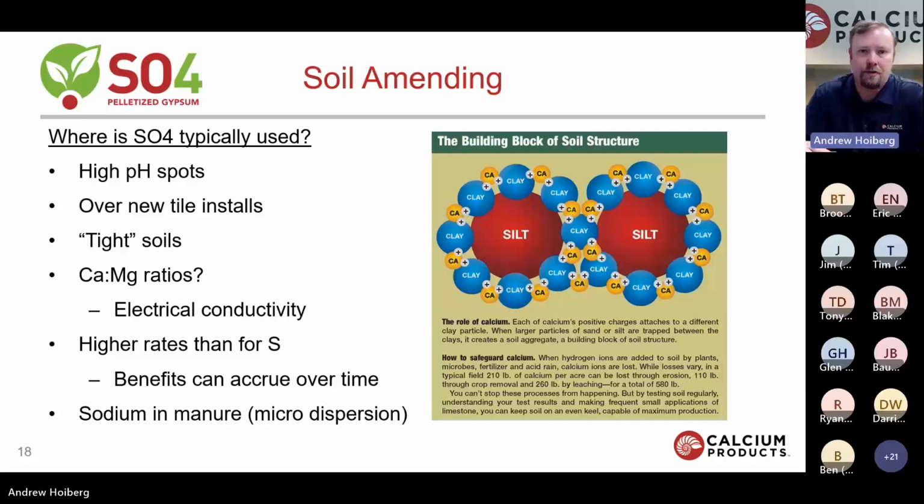Maybe it's been used as a sulfur source for a lot of years, and so you continue to kind of accrue those benefits of calcium over time. Or maybe it's where they've put it out at a higher rate and really tried to target that benefit from the calcium, where they've seen these benefits. So generally speaking, this is involving clay in some way, shape, or form. Whether it's tight soils or soils that are high in magnesium that also have a clay component to them.